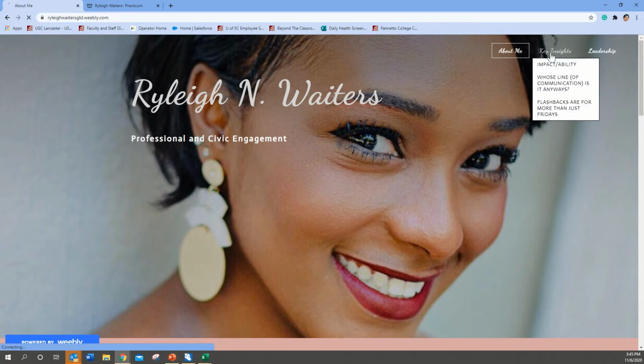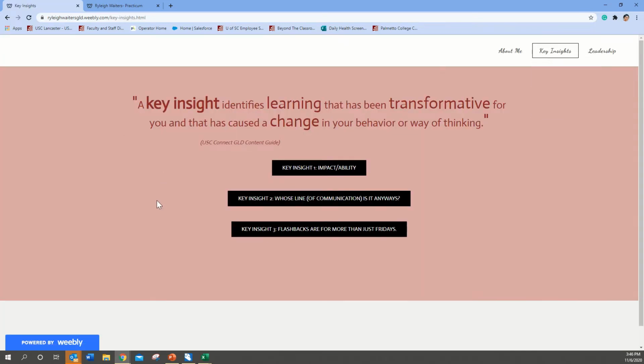And next we hit the key insights. If you're familiar with the GLD process, you know that you have to have those three key insights that bind your in the classroom experiences with your beyond the classroom experiences. One thing that was important with my portfolio is that I wanted anyone who looked at it to know what GLD was. So I included this little definition of a key insight that I got from the USC Connect GLD content guide. A key insight identifies learning that has been transformative for you and that has caused a change in your behavior or way of thinking.